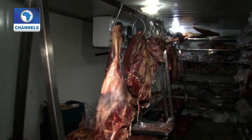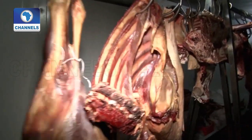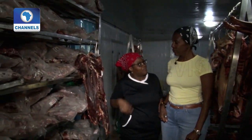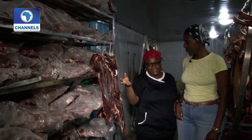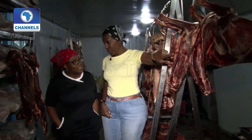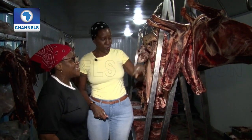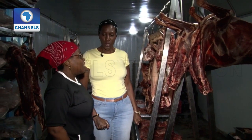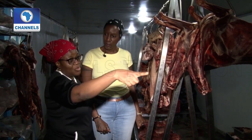Should we walk down? Yes, ma'am. Okay. What happens here is when we cut up the meat, we bag them so as to prevent the freezer burn, so that it can maintain the freshness inside vacuum sealed packs. And what's this? This is a goat, yes. This is a skinless goat. Wow. Look at that. For people who are health conscious, it's actually healthier than eating the goat with the skin.